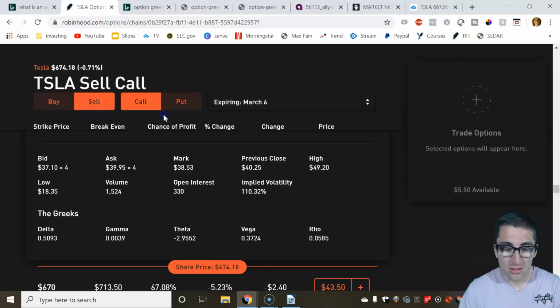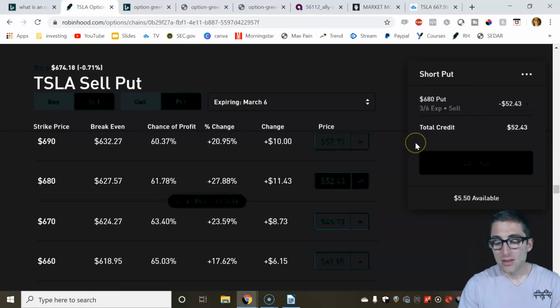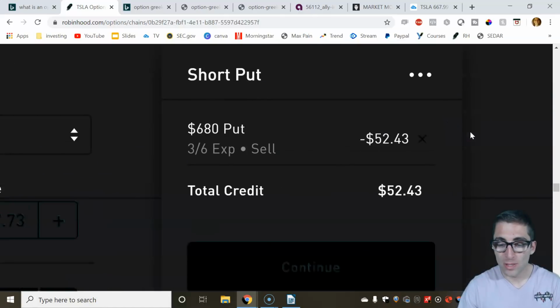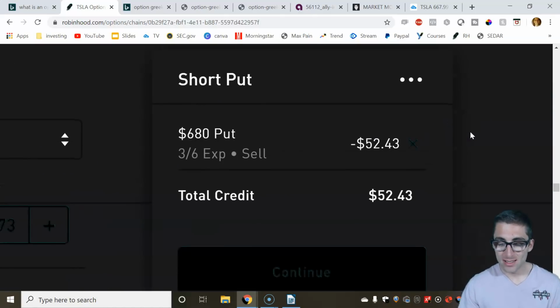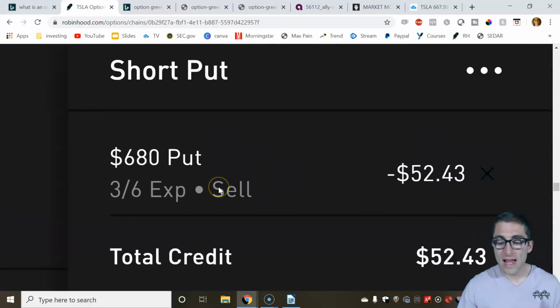Here's the problem. You have unlimited risk to the upside if you're shorting calls, but if you're shorting puts, your risk is limited to 100 times the strike price. When you buy the option, you have the right to buy or sell 100 shares of that stock, depending on if it's calls or puts. But if you're shorting options, you lose the right. Because this is a put, you would have the right to sell at 680. You lose the right when you short it.